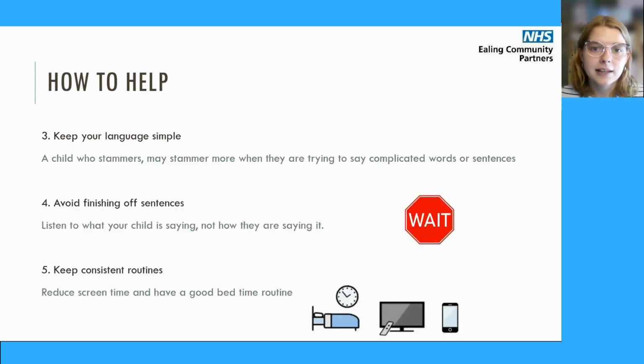Okay, let's continue to think about ways that we can help. We can also think about maybe simplifying our language. We know that when we use simple language, it makes it easier for a child to understand you and to understand what you're saying. It also helps them to use words and sentences that they feel more comfortable with. Okay, so a child who stammers may stammer more when they're trying to say complicated words or longer words or sentences, because they are longer.